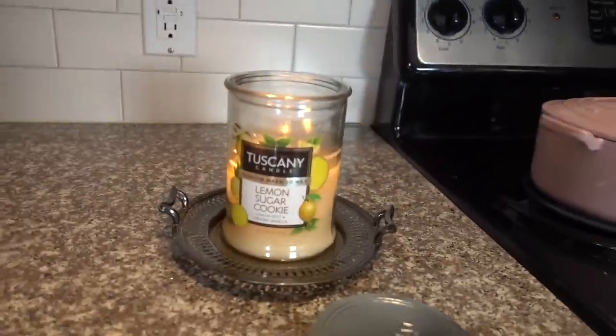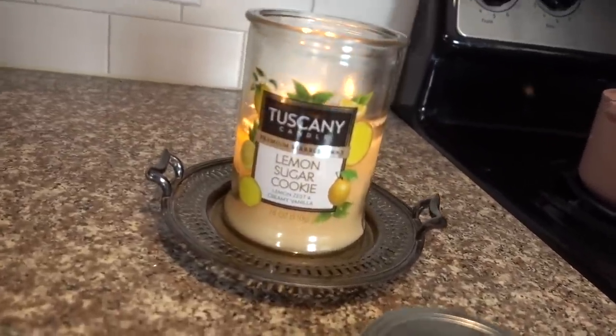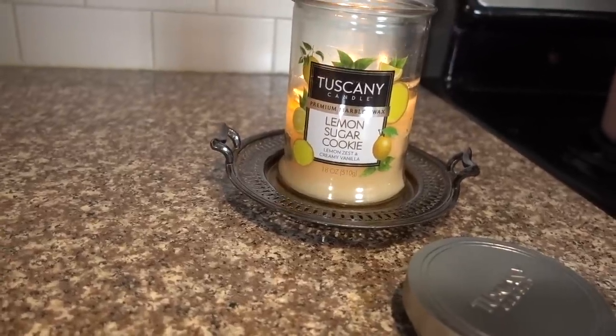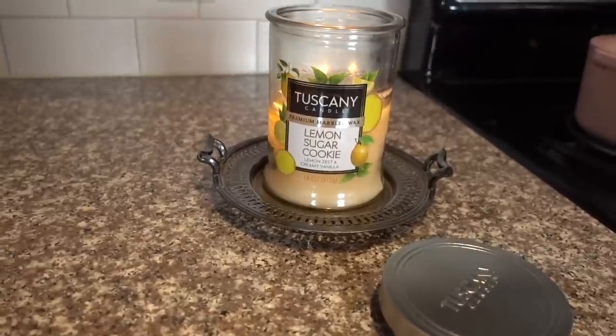Gotta update you guys. Lemon sugar cookie, my favorite. Tuscany candle, just as good as always. It's been burning solid. This is a winning scent. I love this candle.